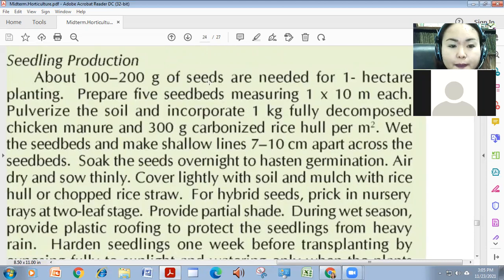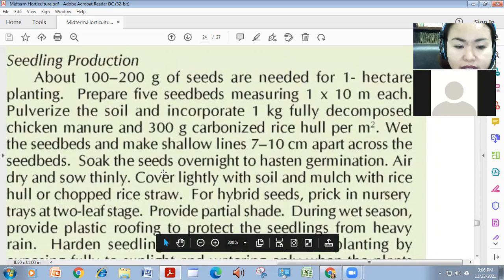You have to prepare 5 seed beds measuring 1 by 10 meters each. Pulverize the soil and incorporate 1 kilogram fully decomposed chicken manure and 300 grams carbonized rice hull per square meter if available. Wet the seed beds and make shallow lines 7 to 10 centimeters apart across the seed beds. At the same time, soak the seeds overnight to hasten germination and air dry. Afterwards, sow them thinly, cover lightly with soil, and mulch with rice hull or chopped rice straw.